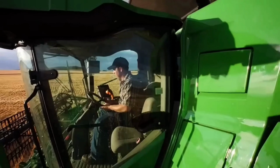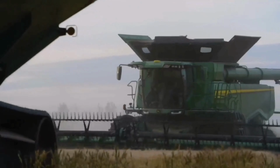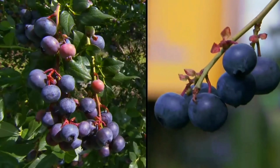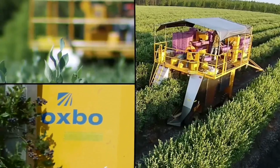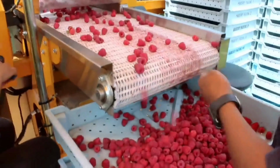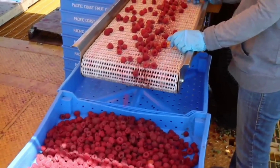Beyond bulk commodity grains, farmers rely on specialty crop harvesting machines tailored for delicate fruit and vegetable harvesting. For example, machines like Oxbo's blueberry harvesters use soft-catching cups to gently pluck ripe berries from bushes during their short harvest window. The berries are conveyed via cups and belts into onboard 500-pound storage bins.